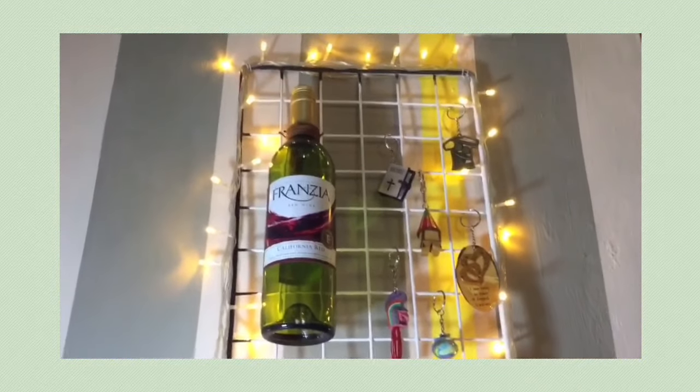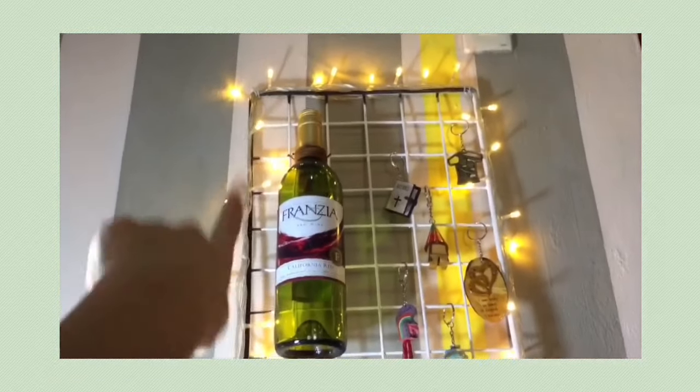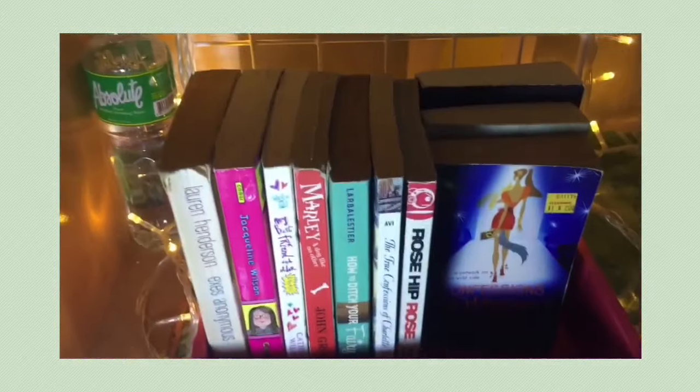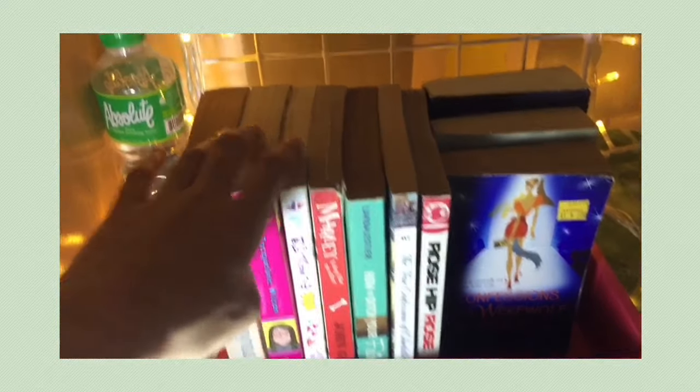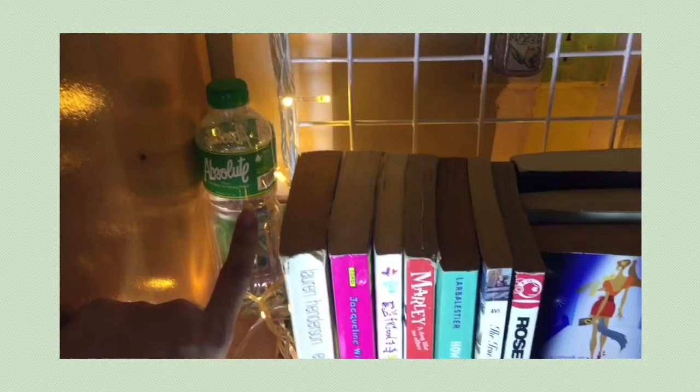So, guys, ito na yung ginawa natin. Yan na siya, diba? Super cute. And yan na. Dito sa pinakababang part, nakikita niyo naman, mga books. Diyan ko na lang sila nilagay. And yon, huwag na siyang pansinin, kasi lucky charm ko yan.